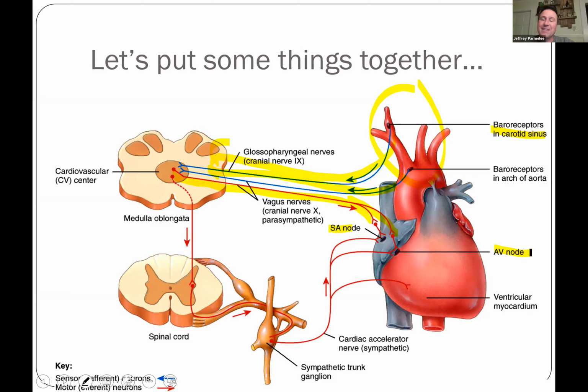Yep. And it's this feedback. If your blood pressure is too high, you're working on the treadmill, your blood pressure is getting dangerously high, the vagus nerve will come down and try to slow the heart rate. If you slow the heart rate, you slow the blood pressure. It's one way. And then sympathetic, let's say your blood pressure is too low, it drops. And so you need to get the heart going faster and harder.